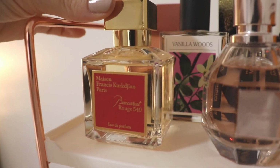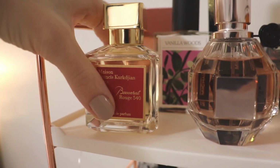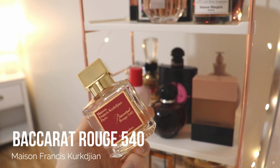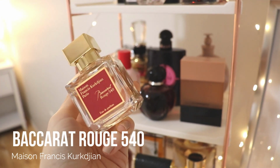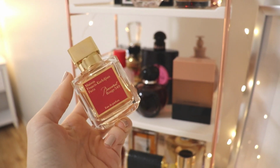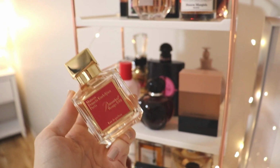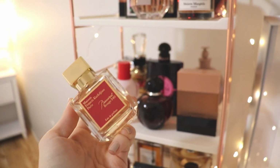Then coming over here, we have the most expensive perfume in my collection. This is from Maison Francis Kurkdjian. This is Baccarat Rouge 540. A lot of people say that this smells like cotton candy. I don't think it smells too cotton candy-ish. The way I like to describe it is if cotton candy grew out of a stream in the middle of a forest. That's what this would be.